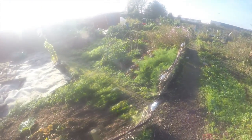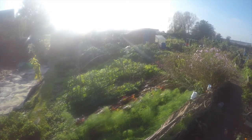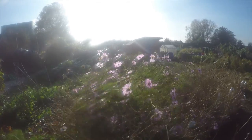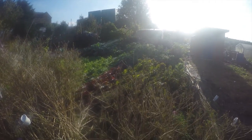Now here is absolutely one of my favourite allotments. This lady has been here for 30 years. She's very wise in knowledge about what to do here. I like how she's got the rows of stuff. It's just beautiful, absolutely beautiful.